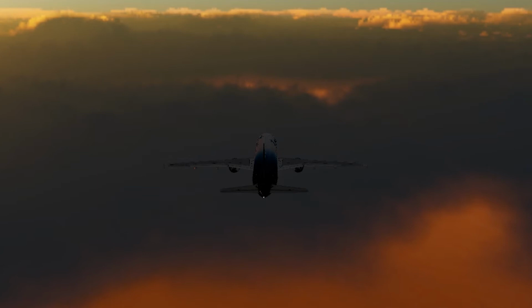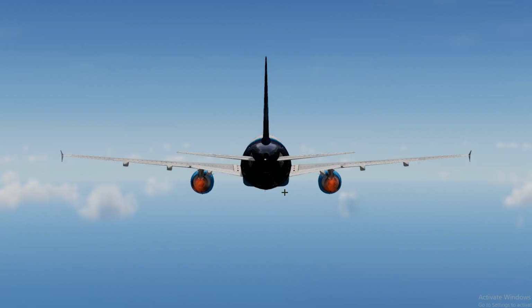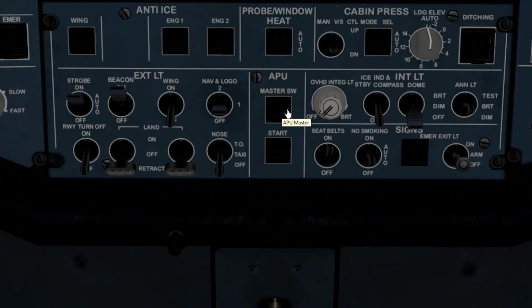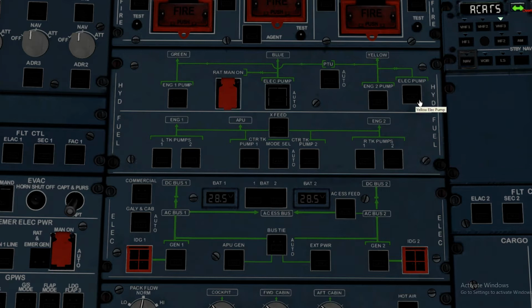Finally, number three, ditching following dual engine failure due to mechanical failure, bird strike or external weather conditions. With this ditching procedure, you can start the APU as there is still fuel remaining, supplying the aircraft electrical network and maintaining aircraft pressurization. The crew may also consider using the yellow electric pump and PTU to lower the flaps and slats, reducing the ditching impact speed. That is a rough overview on things to consider based on the three scenarios.